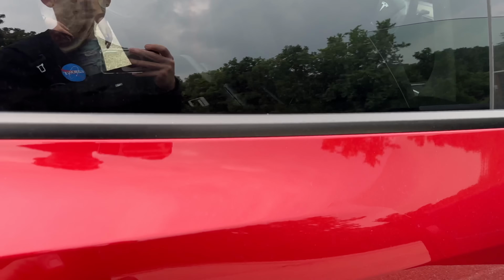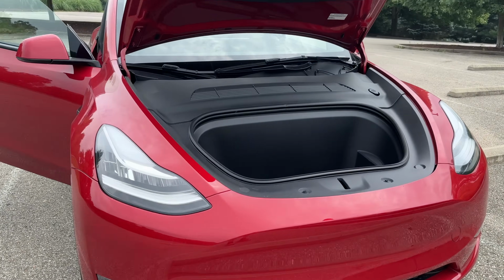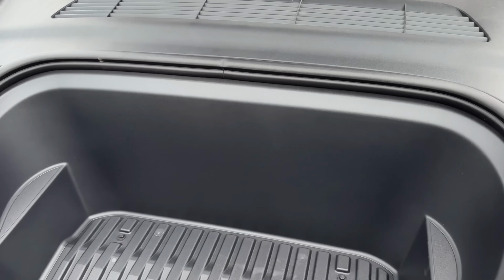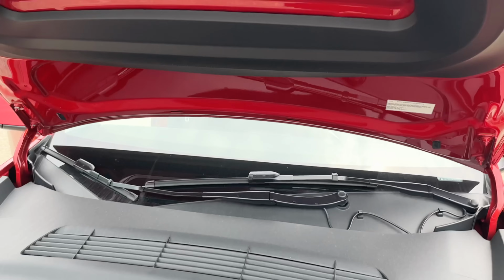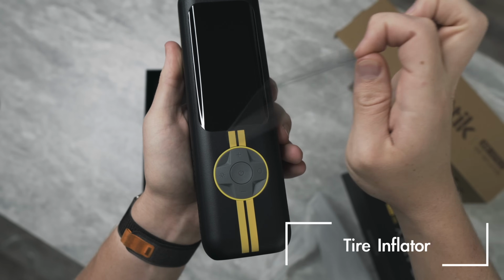Now, this next accessory is actually accessories because it's a 2-for-1. I recently reviewed both of them here on the channel. You all seemed to really like them, and they're on a massive sale right now. First one is the portable tire inflator. I seriously love this thing.